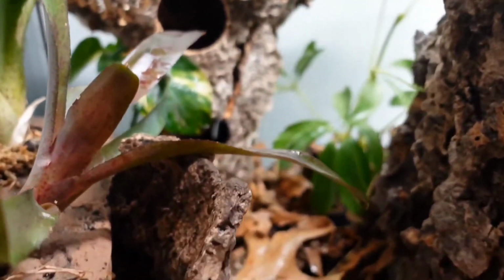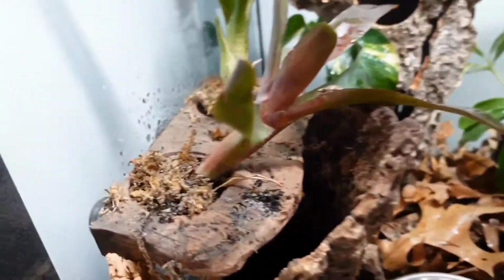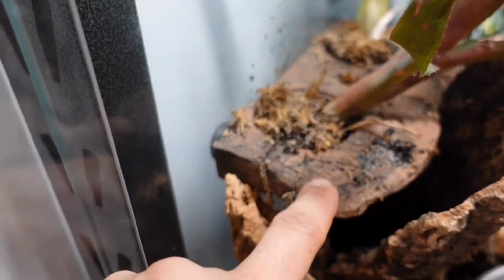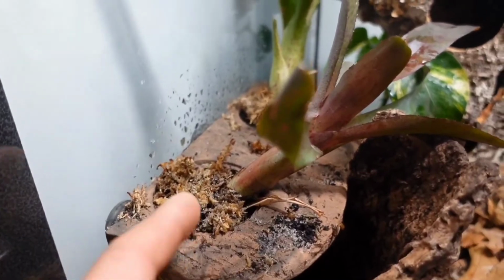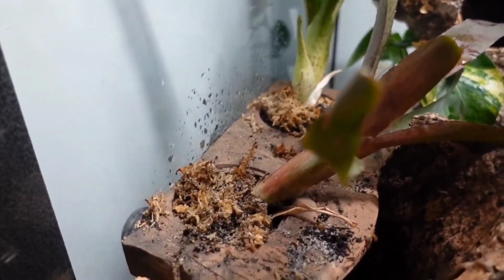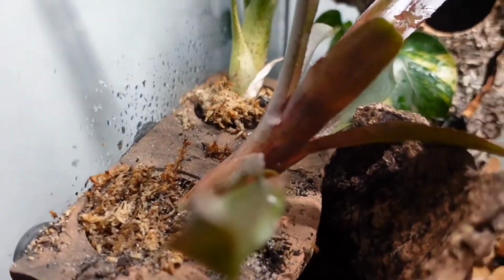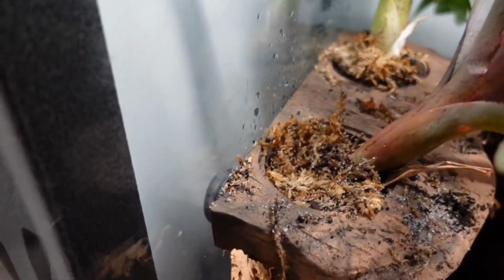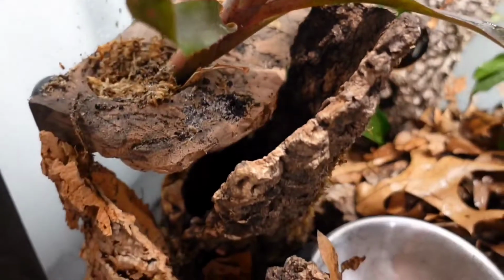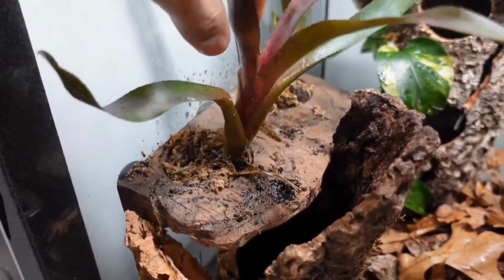Now the setup looks basically the same, as you can see. It hasn't changed much. This is something that is new. This right here is actually one of those magnetic ledges that is to put feeding cups for the crested geckos. But I had the idea of maybe using it to put these bromeliads. But as you can see, this is not sticking. So I don't know what to do so that it will stay straight and obviously look better.